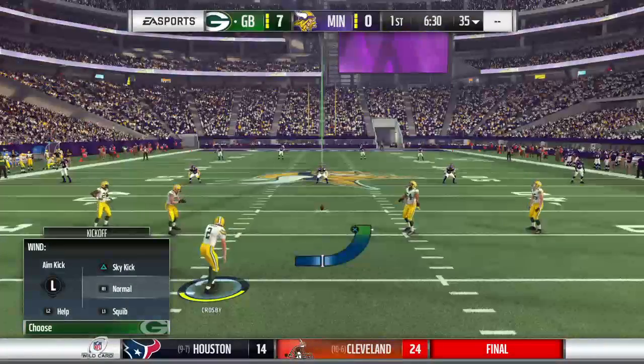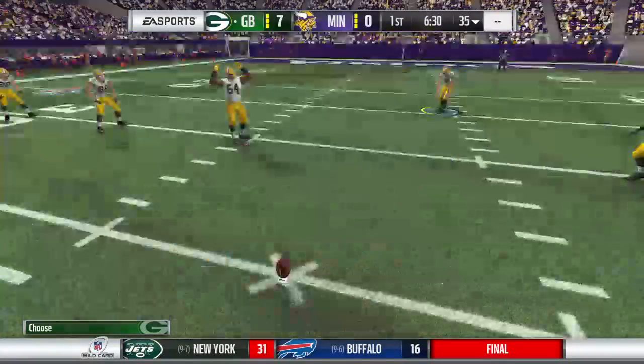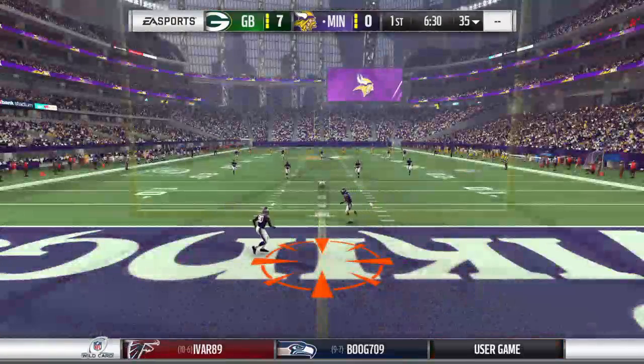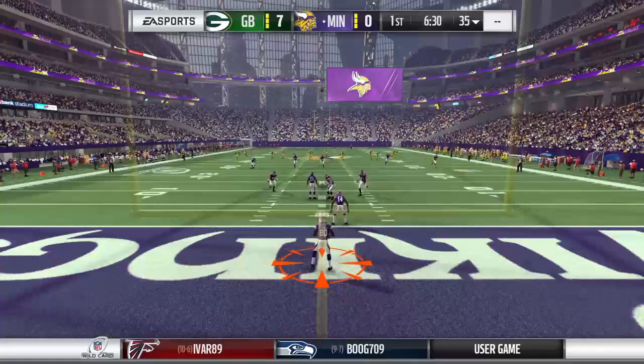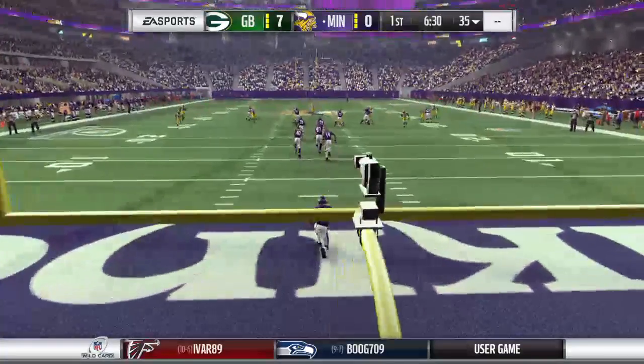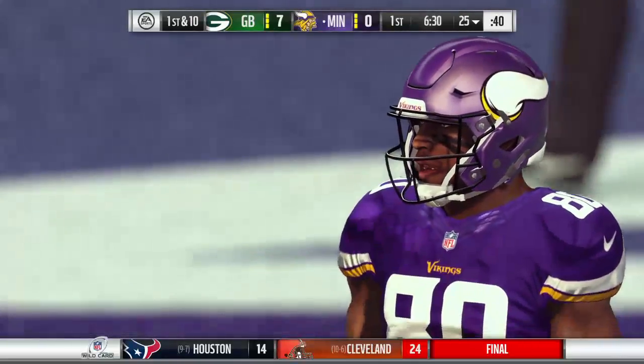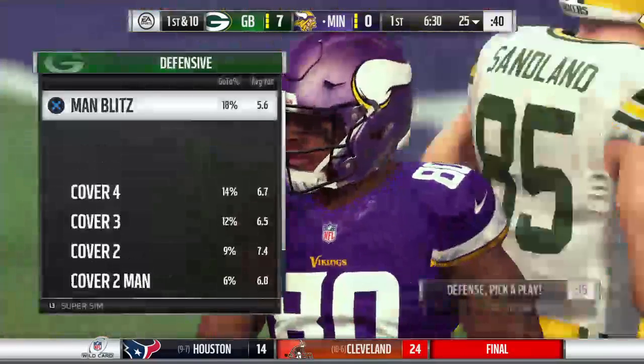Really not too complex. Block, keep to your assignments, let them run it in. They did it. Fundamental football. Good blocking beats good tackling on that play. End result, touchdown. That'll be taken in the end zone. And he won't return this one. He'll go down to a knee, and they'll start at the 25.